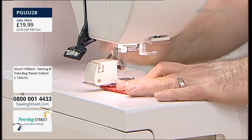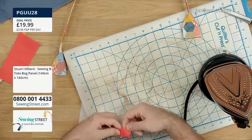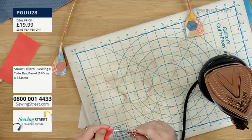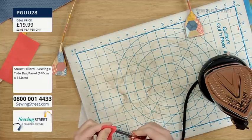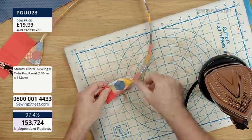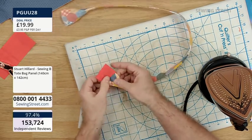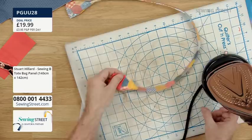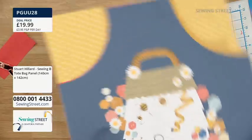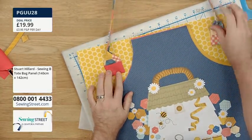Okay, right. So I've done that. I'm going to turn that through to the right side, and then just push those corners out. It should just fit. And then what I can do is tuck that strap into the pocket. So this neatens the end of the strap rather beautifully. Like that. So then if I wanted to make a bag that had straps that were here and here, for example, I can.